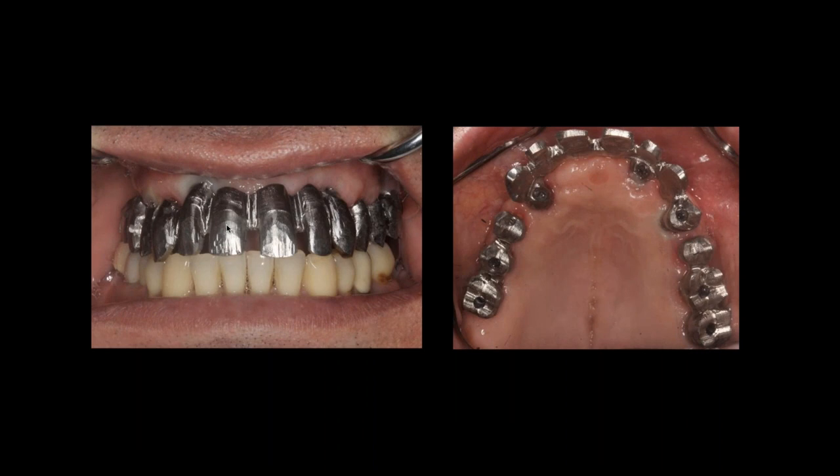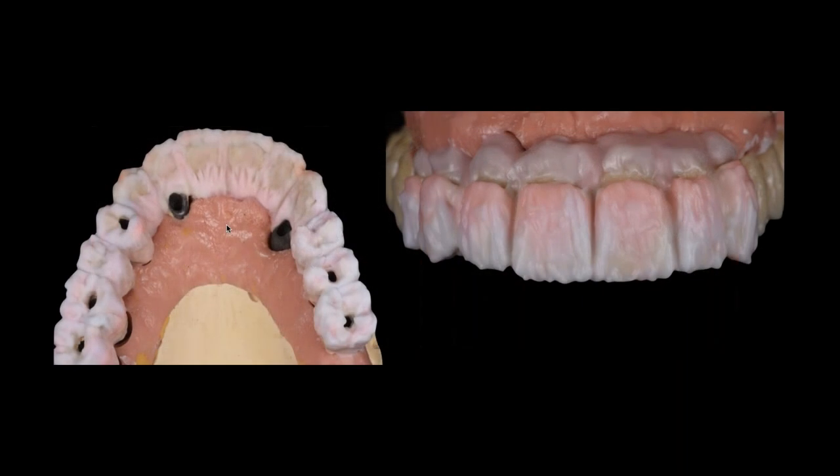Old school metal frameworks, as you can see here. So this is kind of an old school case, but I still do a lot of my implants in metal, even though metal is through the roof right now. I still believe that metal is a great restorative option, especially on these larger implant cases, because of the flexibility and forgiveness of the material.